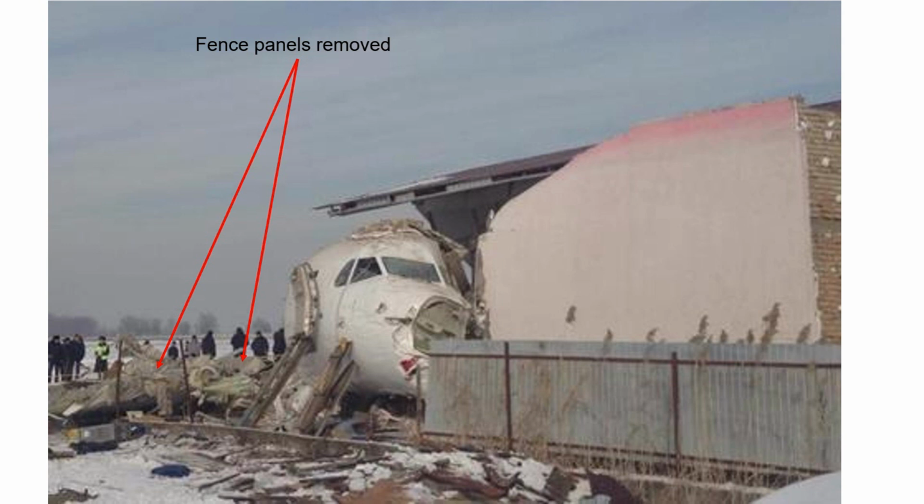So you can see here, they'll probably say to aid the rescue, they've actually removed the fence panels. That this plane has magically passed straight through without knocking them over or jumped over. But the nature of this debris suggests this has slid in. But again, these are upright and the fence panels were in place. And they definitely did remove them.